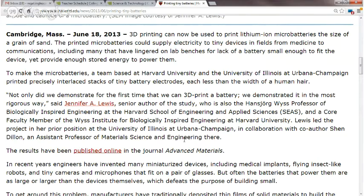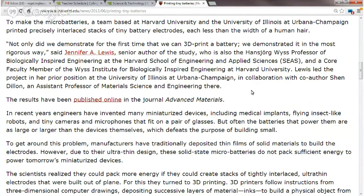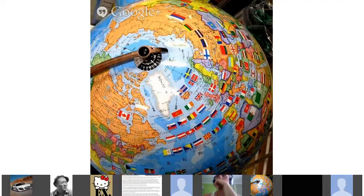Let me go back here now. And maybe I could get someone else to help me read. Maybe Sas could help me read the next paragraph. Okay, starting at, not only did we demonstrate. Not only did we demonstrate for the first time that we can 3D print a battery, we demonstrated it in the most rigorous way, said Jennifer A.